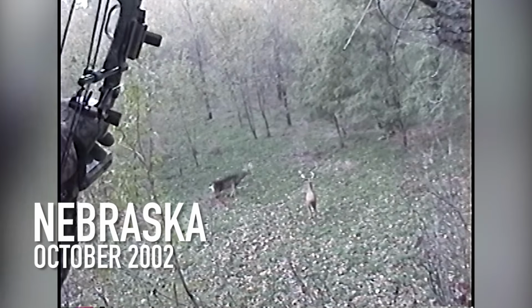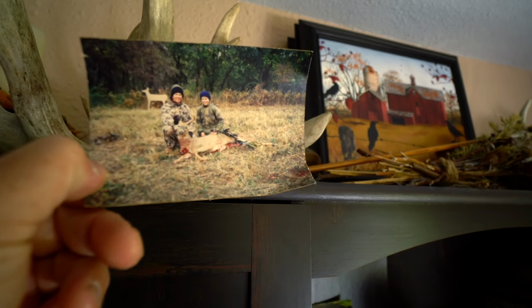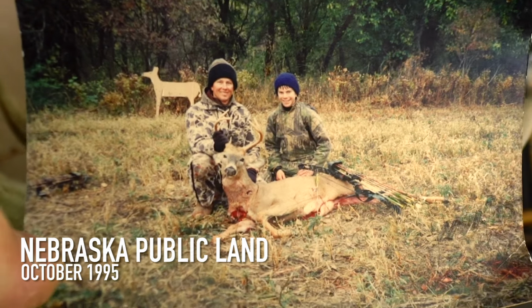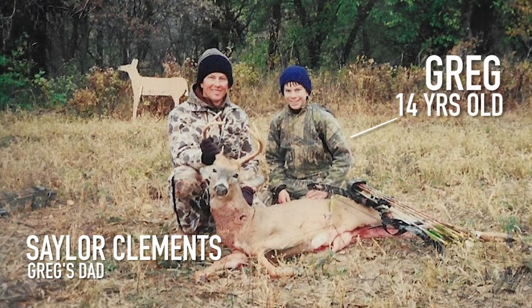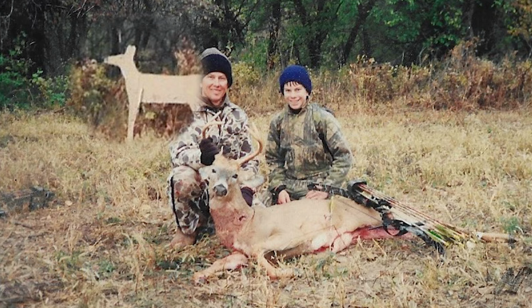In fact, going back to my first year of bow hunting, and this was before we had a commercially made decoy, I had made a cardboard cutout of the silhouette of a deer. The very first time I ever used it, my dad and I were hunting together on public land, and it decoyed two bucks across the field, and my dad shot one of them as it was coming into this cardboard cutout that I made. That was one of my favorite hunts ever. From that point on, I've always loved using decoys.